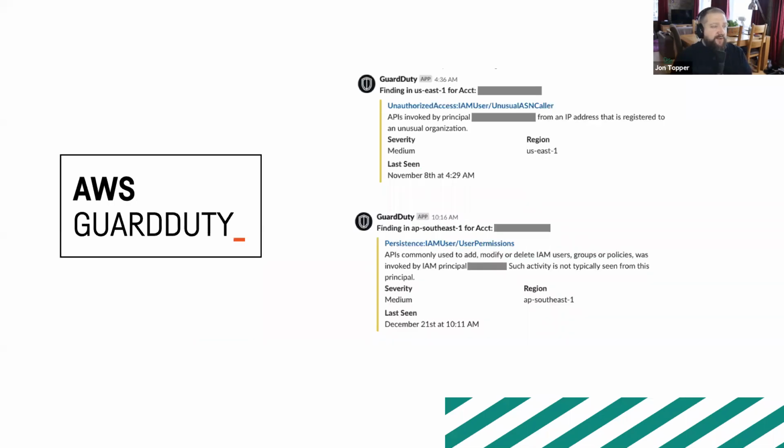Another tool to look at is GuardDuty. GuardDuty is one of Amazon's machine learning-based services. Essentially, it's looking for anomalies, and it's looking for anomalies in your CloudTrail logs. So, as I said before, CloudTrail is a way of monitoring and logging everything that happens on the platform via the AWS APIs. And so, GuardDuty can sit and watch those and alarm on anything that looks unusual.